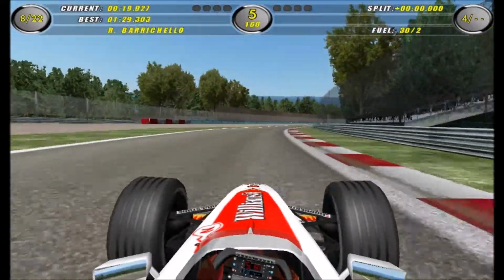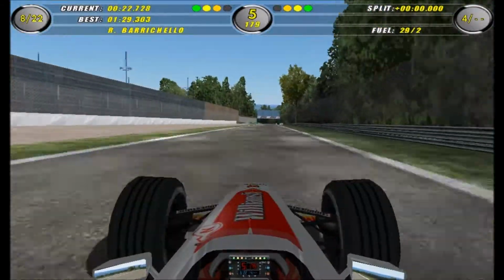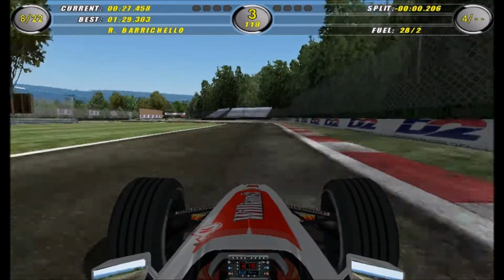We're going to try one more lap, and then we're going to head into qualifying, so we can't stay going around the track forever. I've got a 20-minute slot, and I have to entertain you in that time. So I've got to bang out these laps and see what we can do.